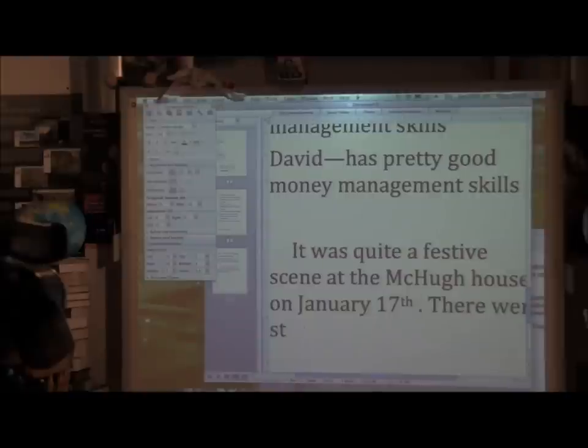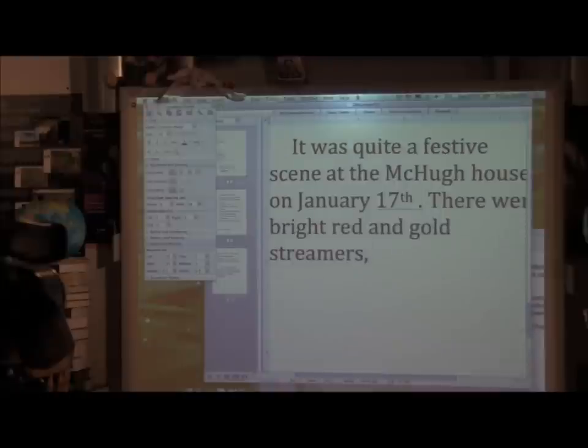There were bright red and gold streamers, and colorful lights. A very big chandelier.